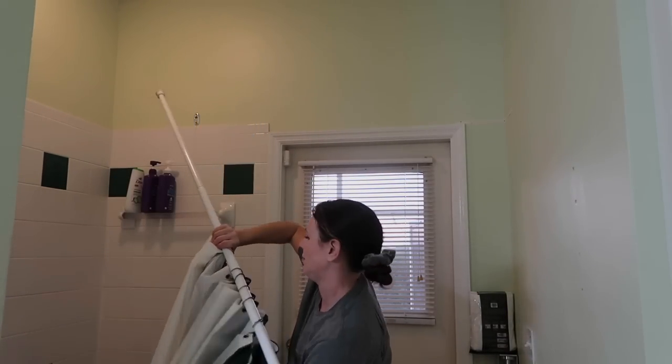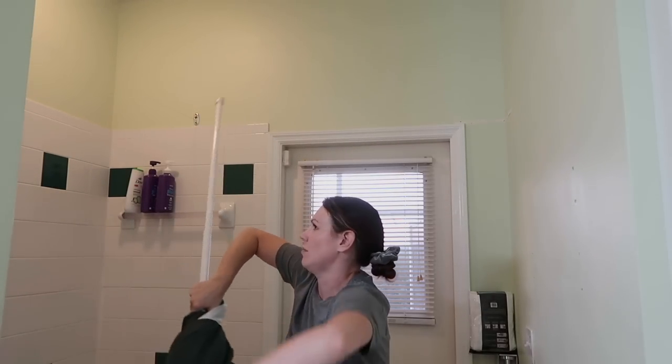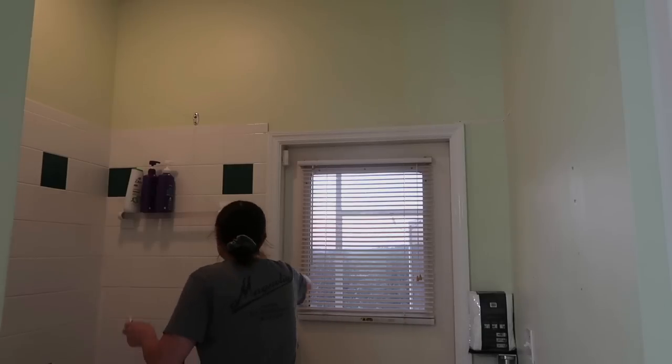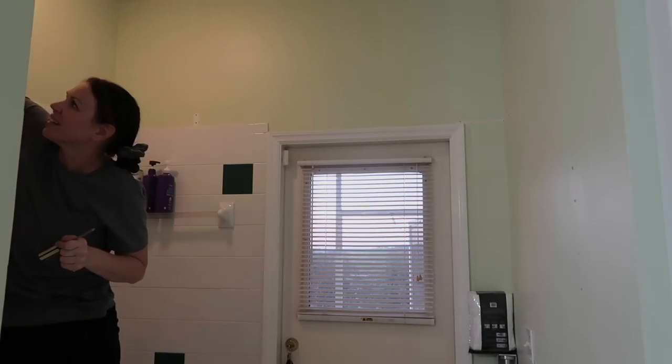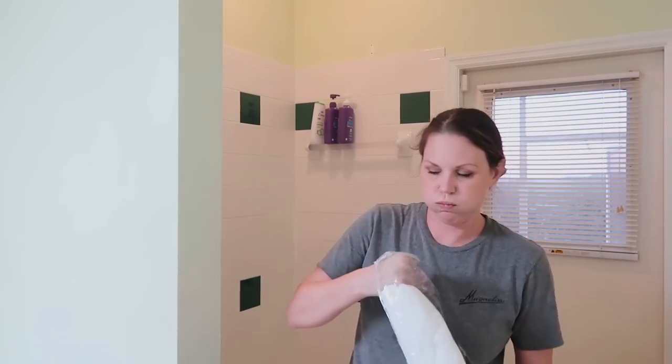I got this shower curtain rod and shower curtain from Lowe's. Lowe's is very close to us, so we're there a couple of times a week now. And I'm gonna take down this hanging clothesline here. This shower rod here, I really like it. It is supposed to be rust resistant, very easy to put up.